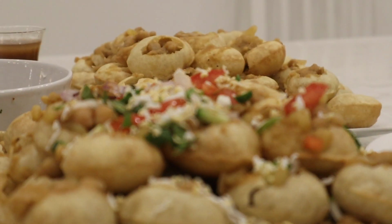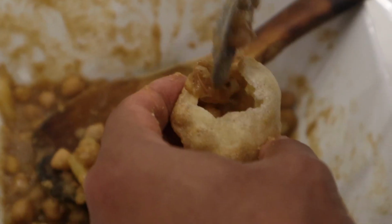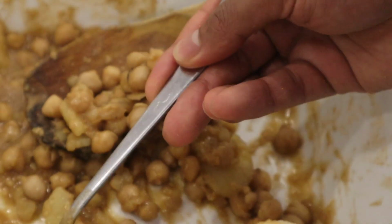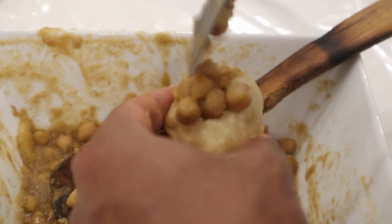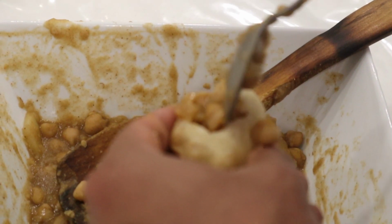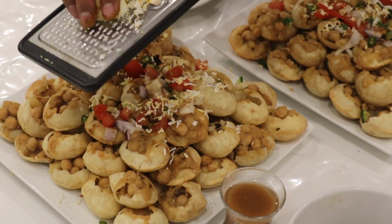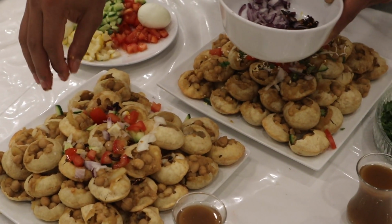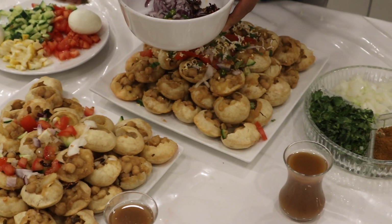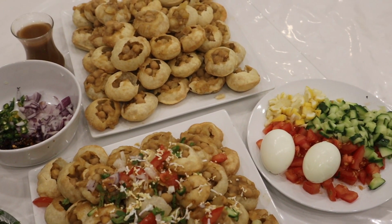This is obviously a very popular snack. I'm going to call it the Fuchka because that's what it's called in Bangladesh. It's a very popular street food snack and it's basically made of a crisp outer layer, a shell, stuffed with chickpeas, which are cooked in a tamarind base, garnished with some boiled egg, some chilies, some coriander, some tomatoes if you're lucky, and then more tamarind sauce. It's a brilliant, brilliant dish.